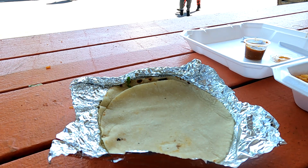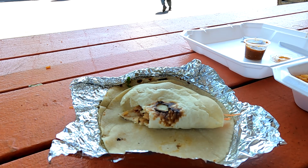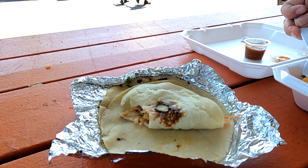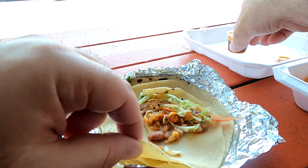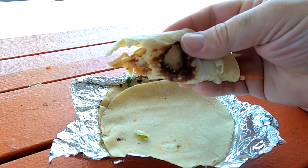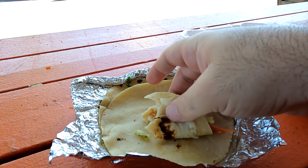So my chicken in there, my beans, my rice. Some salad. Can really taste the cilantro. Mm-hmm. I actually could use a little bit more hot sauce. I was a little too conservative on that one. But it's good. Everything blends together into a really nice flavor. The tortillas are nice and soft and fresh. Mm-hmm. Chicken's really good.